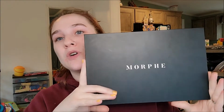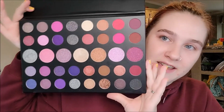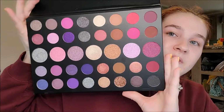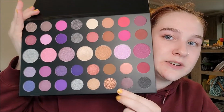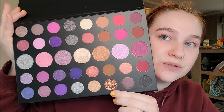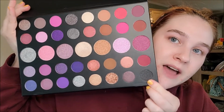So the palette that was selected at random is the Morphe 39S Such a Gem palette. This is what the inside of it looks like. It's just very flirty and sparkly, especially this color right here, this beautiful one. I really like this nice shimmery black too. I'm pretty excited to do a look with this palette today.